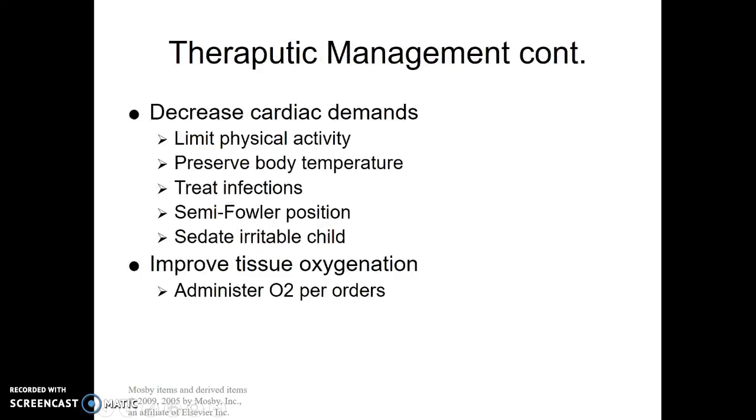So some of the therapeutic management is doing things to decrease their cardiac demands. We want to limit physical activity. We want them to play, but then have rest periods. When we go in to do our physical assessment and activities with them, we're going to group all those activities, do them all at once, and then let them rest.